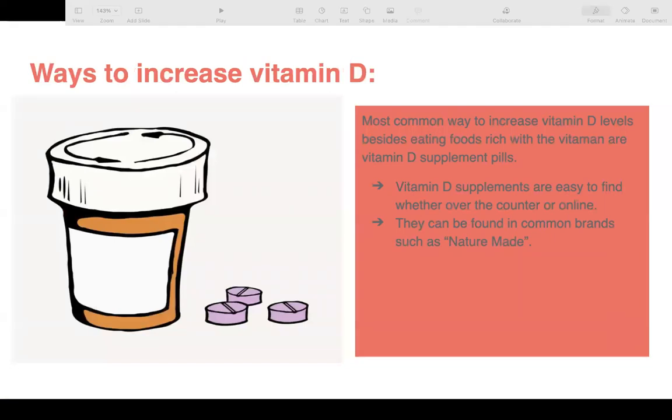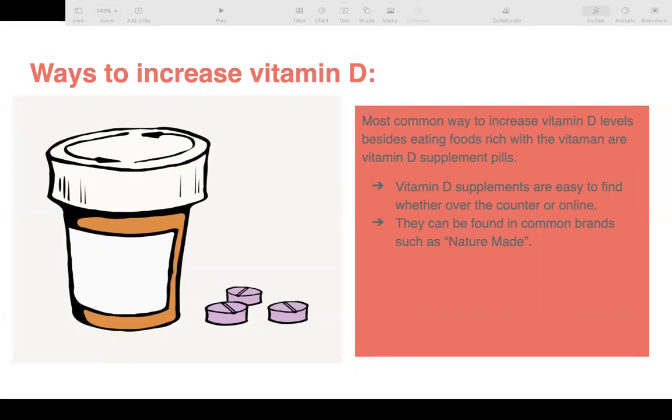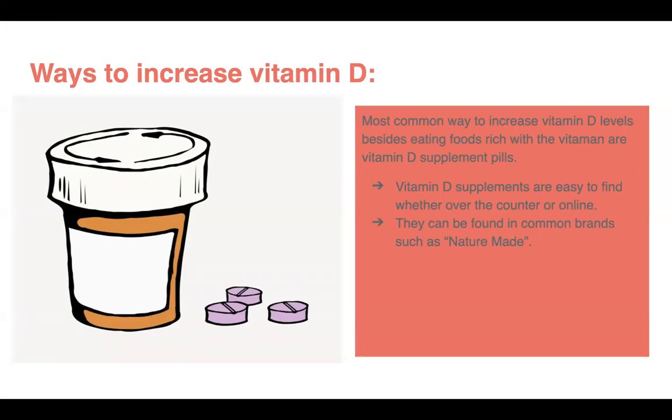And the most common way to increase your vitamin D levels, besides eating foods like discussed before, are vitamin D supplement pills. Vitamin D supplement pills are easy to find, whether over the counter, like at your vitamin shop or CVS, Walgreens, pharmacies like that, or even online, places like Amazon. You can order them to your house because they're safe. And they're also found in common brands such as Nature Made.